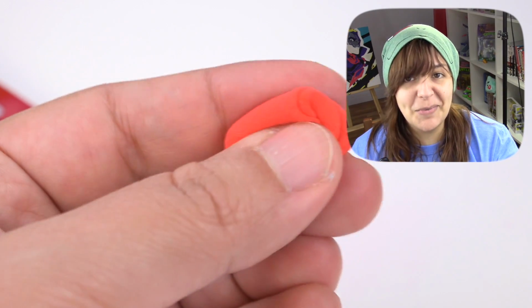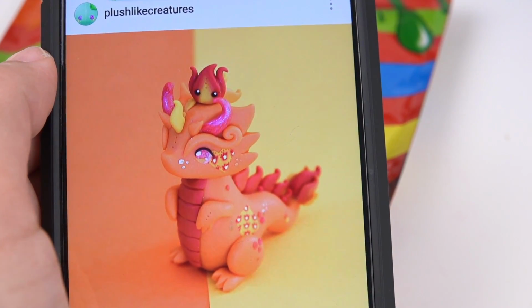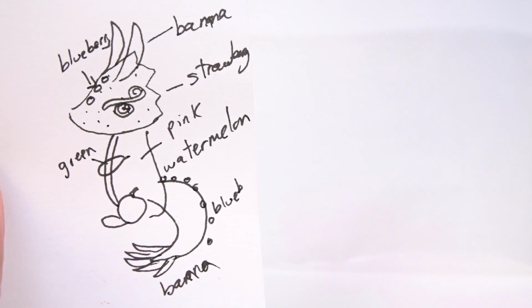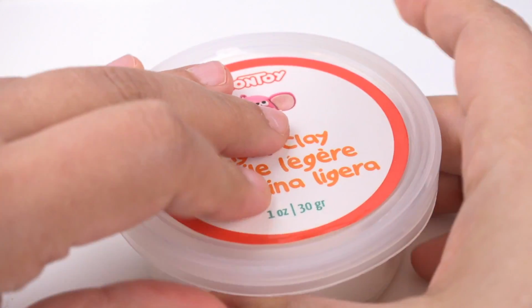I'm very excited, super excited. I'm pumped. Let's do it. I really wanted to mimic the style of plush-like creatures, dragons, just because they're super adorable when they're standing. So I made my own design of my fruity dragon. Let's see if this drawing was a little too ambitious.